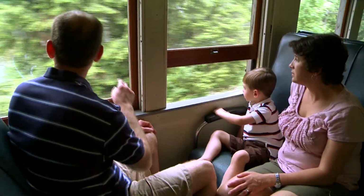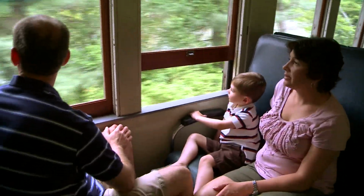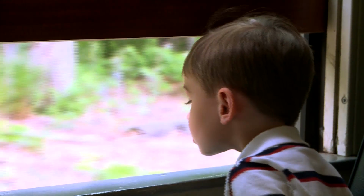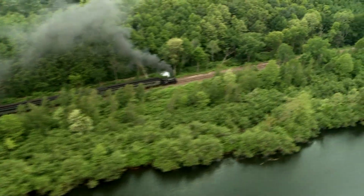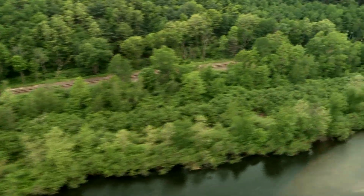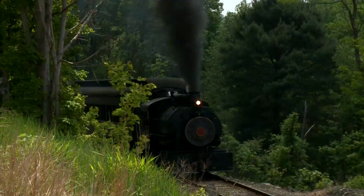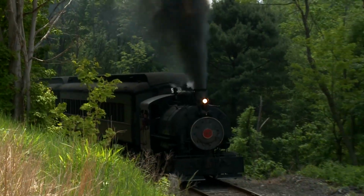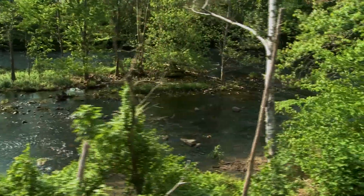Passengers can even open the wooden windows of our coaches to enjoy the majestic scenery and hear the nostalgic clickety-clack sound of the train. The rail line that we operate our scenic trains over is 18.5 miles long. This is a real scenic line. We run along the river, we run through some state forests. There's a lot of wildlife that our passengers can see during the trip.